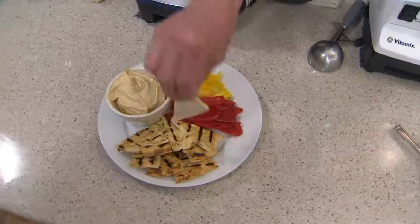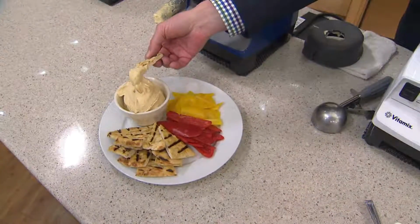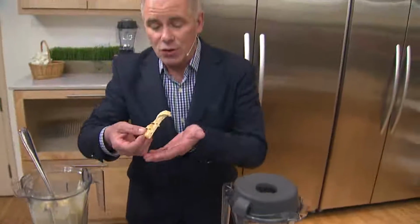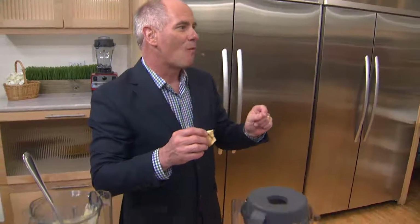Help yourself, brother, and our soup is done. And because it's fresh, you know it's going to be more flavorful. So while he gets the soup ready, how is that? I like the garlic. Nice, huh? That's a nice touch.